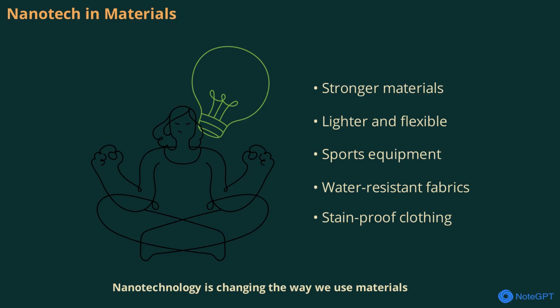Nanotechnology is changing the way we use materials. By manipulating materials at the nanoscale, scientists can make them stronger, lighter, and more flexible. These improved materials are used in everything from sports equipment to building construction. Nanotechnology is also making fabrics water-resistant and stain-proof, creating clothing that stays clean and dry. The possibilities for new materials are endless.